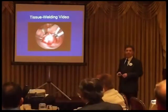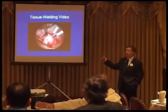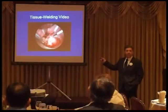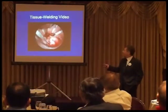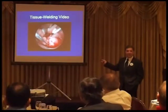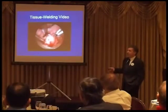And what's the temp, Chuck? Well, the temp at the tips is probably just below 100 degrees centigrade, but it doesn't disperse hardly at all. And I do another thing. You'll see that I actually irrigate with saline during this, so I have even less heat dispersion. But you'll see the one thing about this.